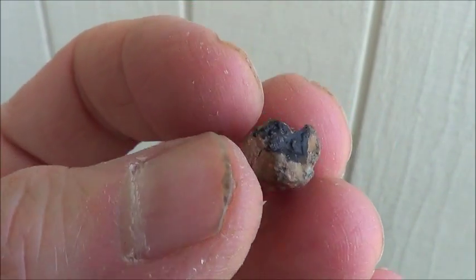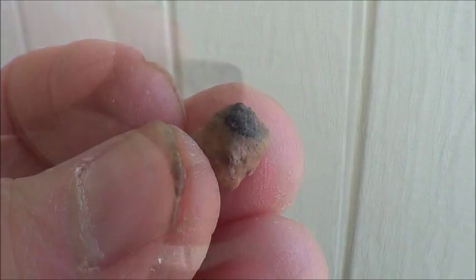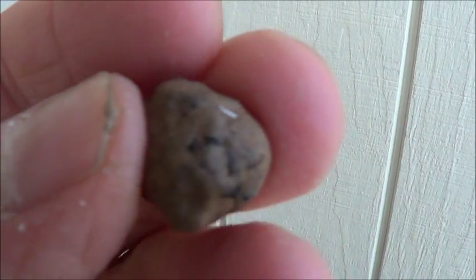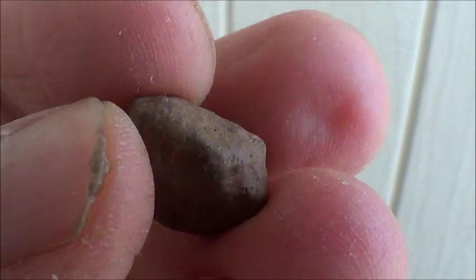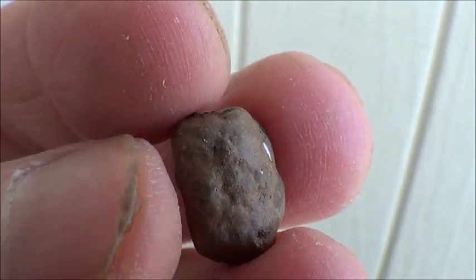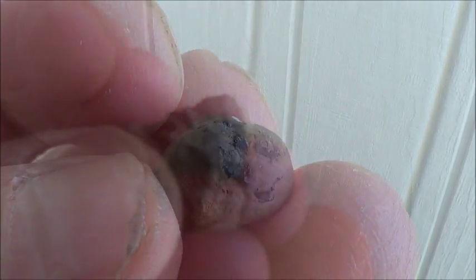Another really nice one here. And another. This one's got just a small area. Here's some on this one. But as you can see, all these are roundish, and the ones that aren't round were ones that are fractured where they blew apart in the air or deteriorated here on Earth. I think they just blew apart in the air, but they all have similar shapes. So they came from the same meteorite shower.